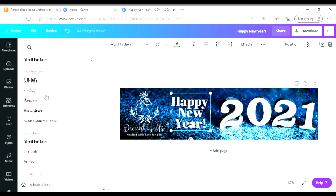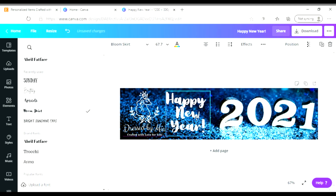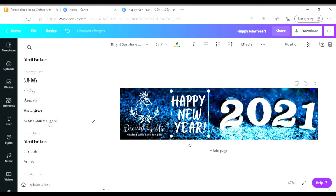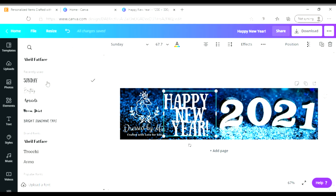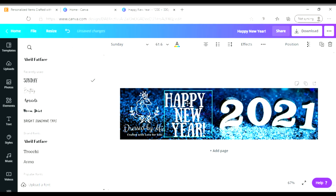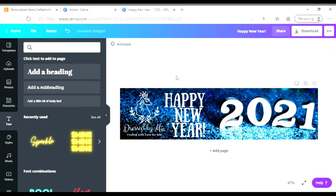Now usually I go for fonts that are cursive or script type fonts. Just because it's my personal preference, I prefer cursive and scripty fonts because I like how they look. But you can also use just regular fonts. Like in this case, I think I'm gonna go with this one. I just like the freshness of it. I think it looks pretty neat and pretty modern, kind of cool looking. So I'm just gonna use this one, and that's it.